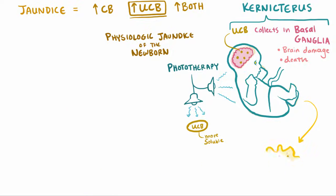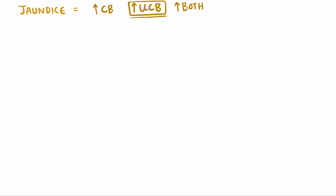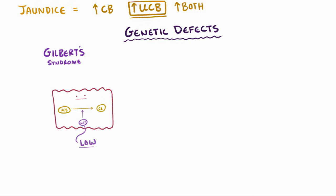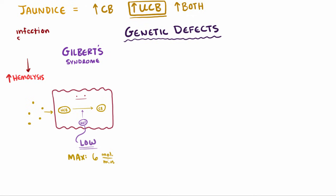Another potential case where not enough unconjugated bilirubin can be conjugated is through hereditary defects. One case is called Gilbert syndrome, where the UGT enzyme activity is low and has a hard time cranking up when needed. So maybe this liver cell can only pump through a max of 6 molecules per minute. Unfortunately, if something comes along that increases hemolysis, like infection, stress, or even starvation, the unconjugated bilirubin load will increase, which can easily overwhelm these hepatocytes, cause buildup of unconjugated bilirubin in the blood, and lead to jaundice.